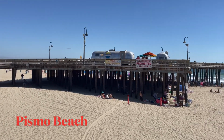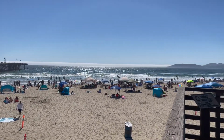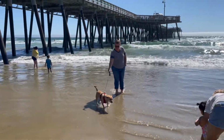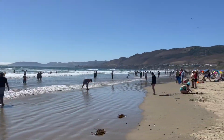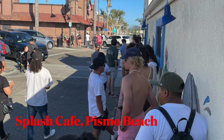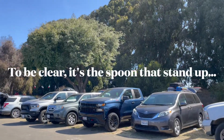Pismo, which everybody knows about Pismo, right? This place is really nice. It wasn't super crowded that day. It was a lot of sun, a lot of fun. We took the dogs out to the beach and the water there, which they went crazy for. So again, if you're ever down in Pismo, you gotta go down to the pier, you gotta go down the beach, but first and foremost, you gotta go to Splash Cafe. This place is a staple with clam chowder that stands up when you put a spoon in it.